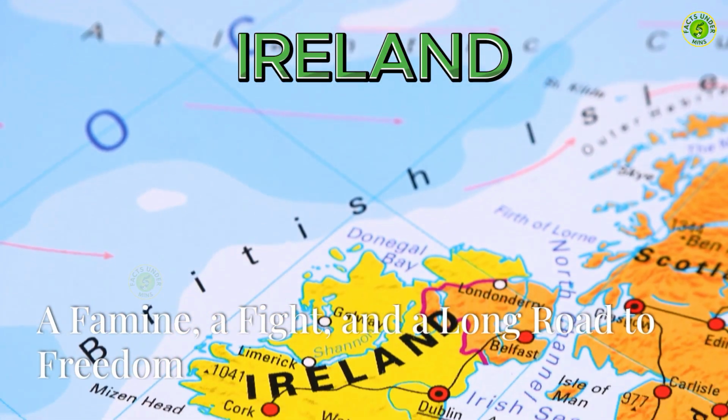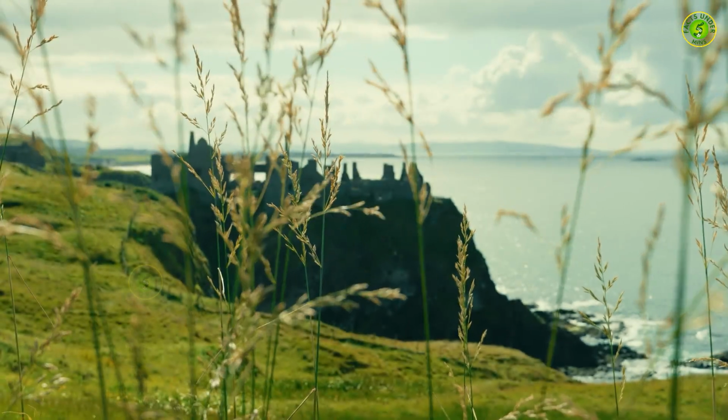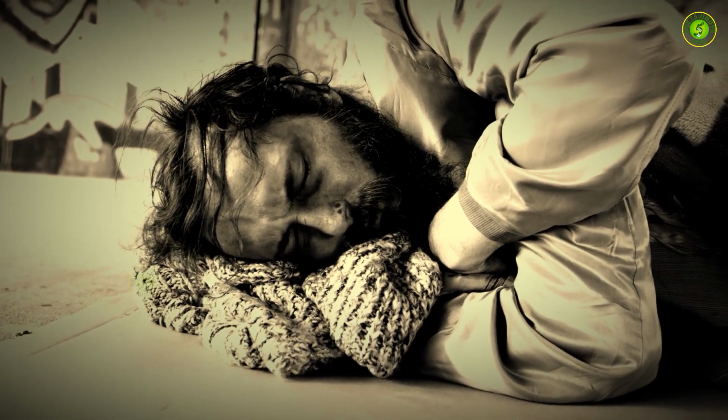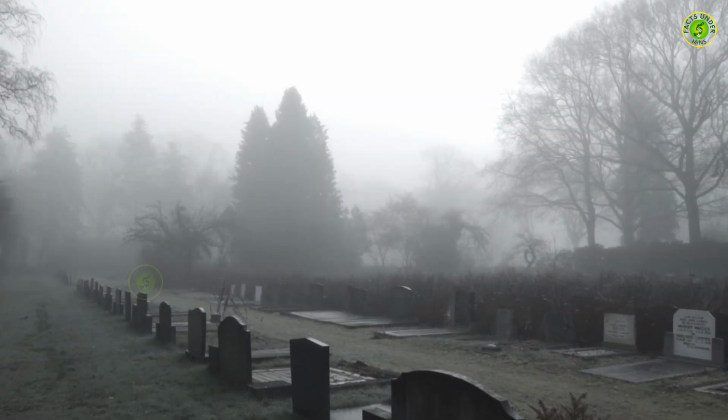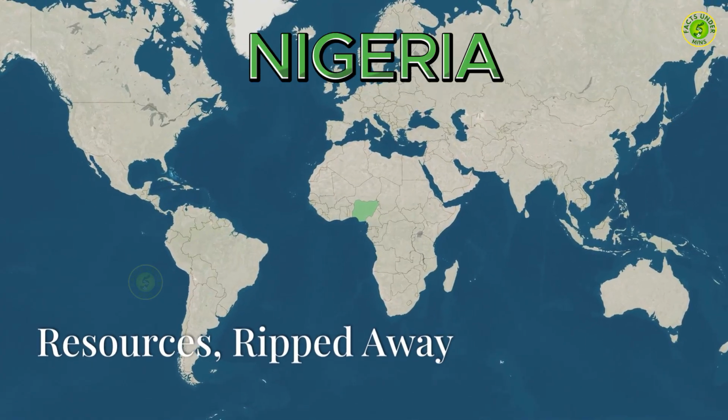Oh, Ireland, so geographically close to England, yet treated with all the warmth of a soggy biscuit. The Great Famine of the 1840s, exacerbated by British policies, decimated the Irish population, leading to death and emigration.